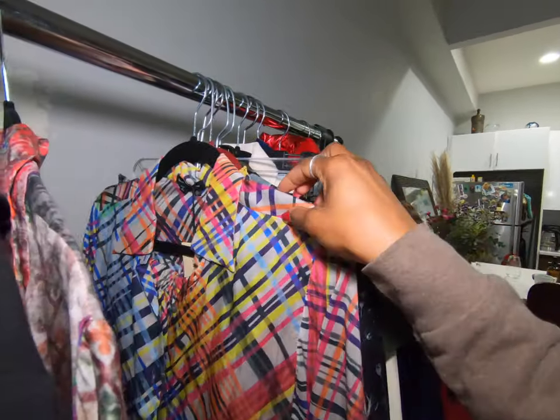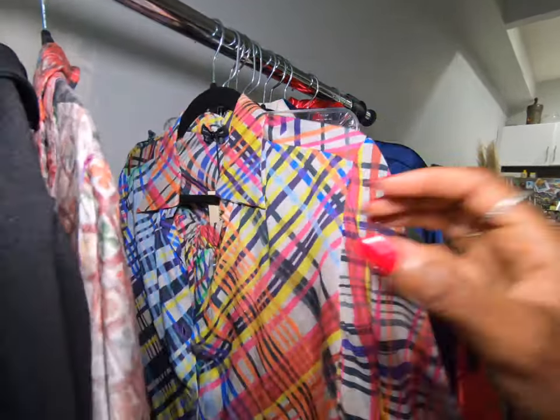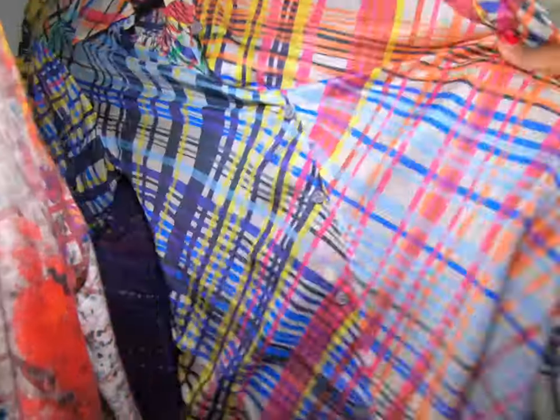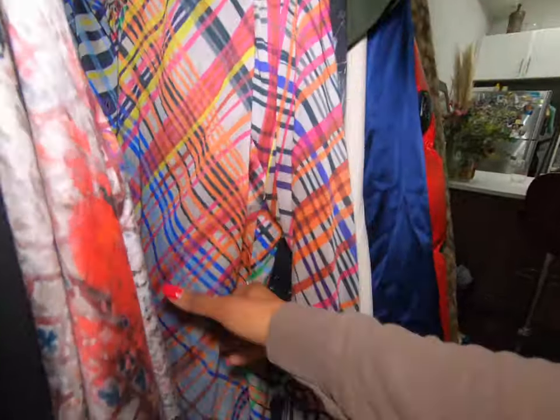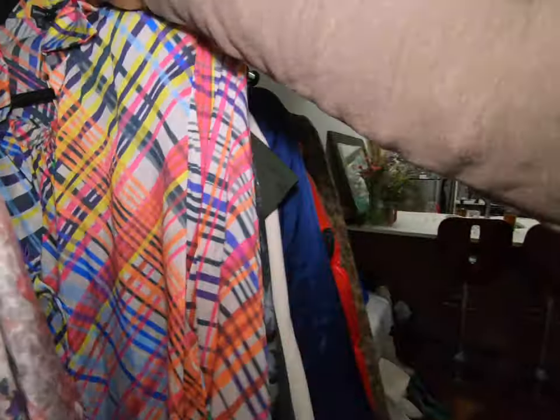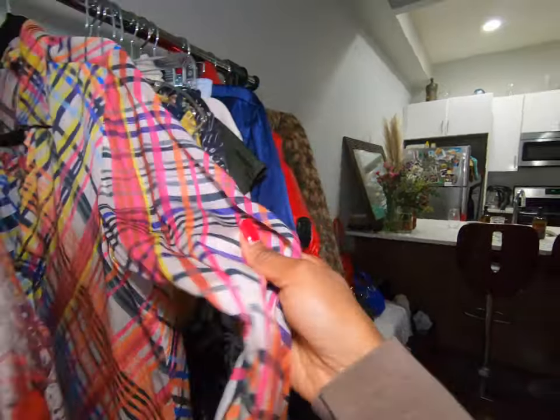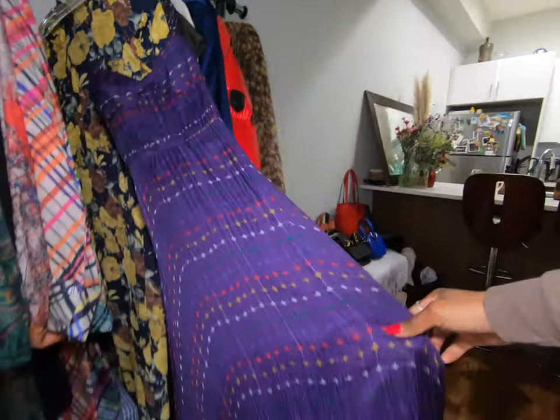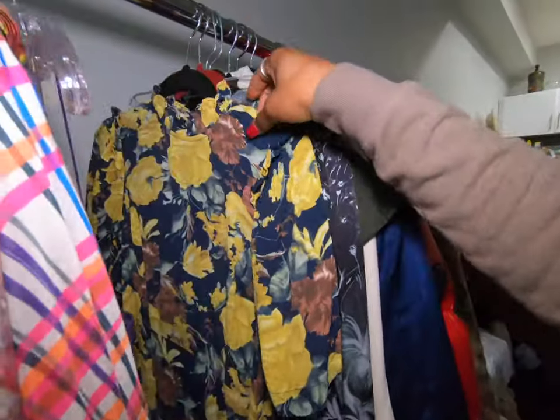These are some really fun pieces that I got from Saks Kinney. I'm excited to style it up. This is a shirt and a pant set, so this will be easy. I really love that. Looks very comfy and the fabric is super soft. And this is a long spaghetti strap flowy dress that I can pair with like a blazer or something.